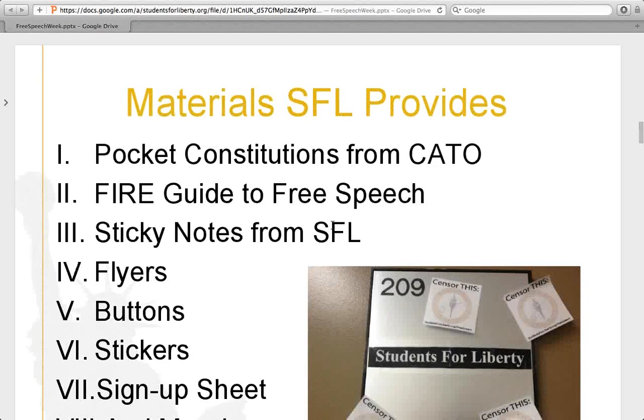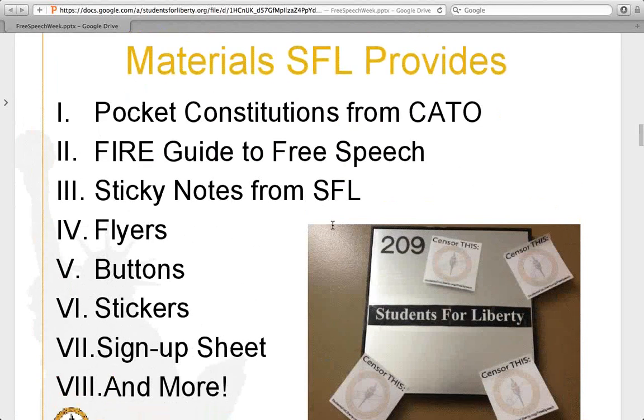So materials SFL provides. So this year we're providing, and last year we were providing kits that contain some basic materials on free speech to help your campus in tabling, promotion, and publicity. These have pocket constitutions from Cato, Fire's Guide to Free Speech, SFL's new Censor This sticky notes. The idea is to place them everywhere. Flyers, buttons, stickers, sign-up sheets, and other items. If you go to the SFL website, there's a link to request the kits. Now, due to the huge demand for these kits, we've got 216 that people have requested. There's going to be a $10 shipping fee, and that's the same price as our tabling kit.